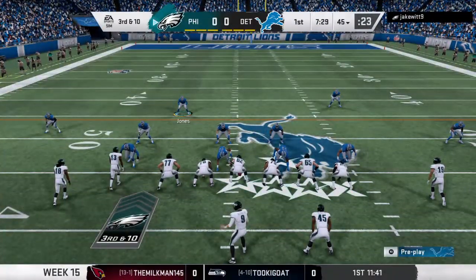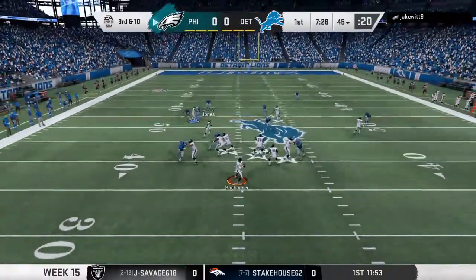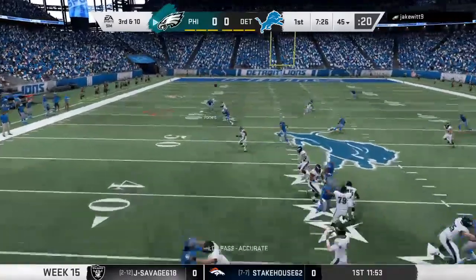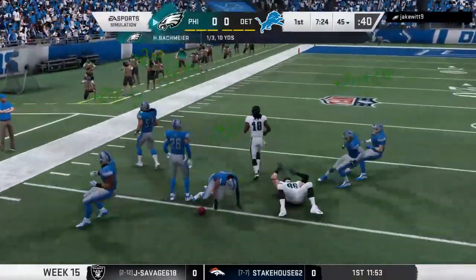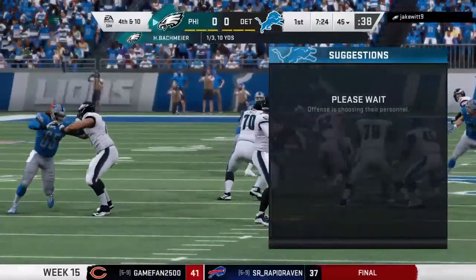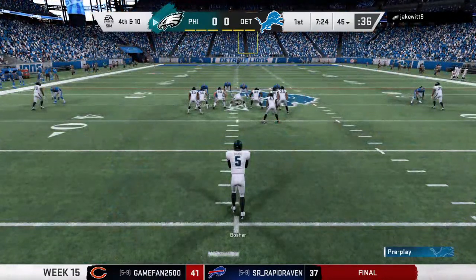This is 3rd and 10. They'll drop the throw. And that is incomplete. Oh, he had a defender right there with him to force that to the ground. And 4th down now coming up.